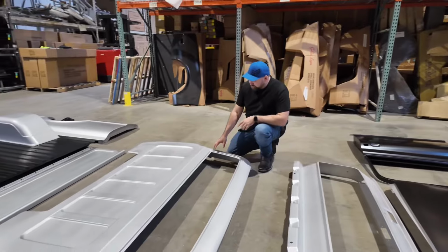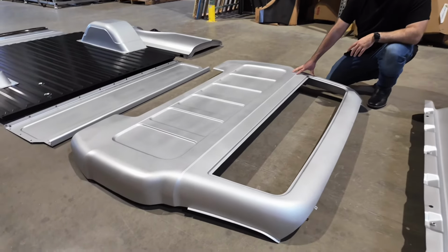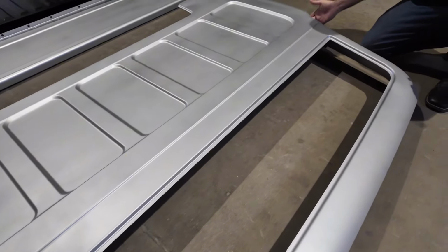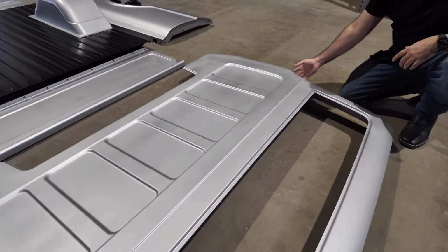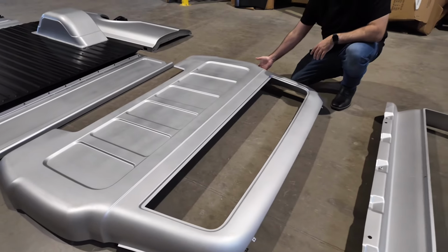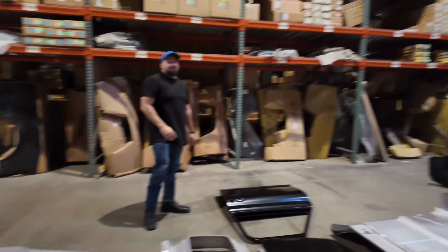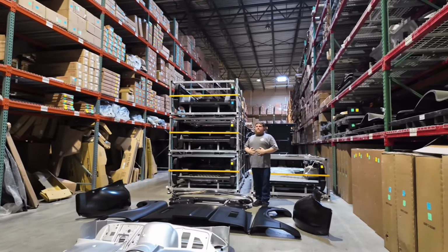This is a full big window steel back panel for the cab. It has a gas door opening on the side here, but they also have one without, and our cab that we're getting doesn't have this because we're going to relocate the tank to underneath the bed. Because we're large guys. Yeah, we're big. We need room. We need all the room.